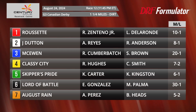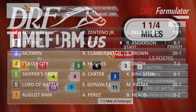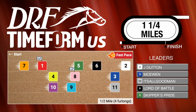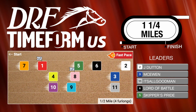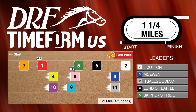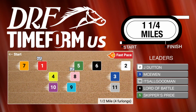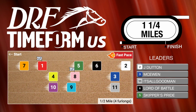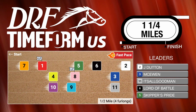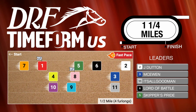I think you're right that the distance could be the great equalizer in this race, especially if the pace is hot. And we'll throw up the Timeform US pace projector, and they believe this pace will be swift, with the number 2, Jay Dutton, who was the pace setter in the Sir Winston Churchill last time out at Hastings, expected to make the lead. McEwen didn't break well in his most recent start, the Manitoba Derby, but he showed speed in his prior 2 outings, and It's All Goodman is a horse that's very fast, and from that outside post, he's got to hustle. Absolutely.